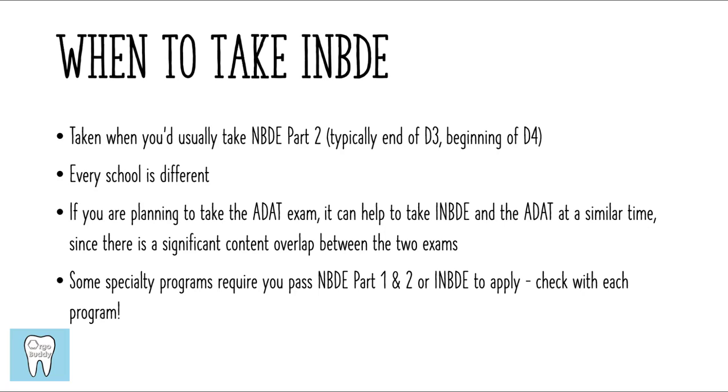So the first thing to figure out is when you're going to actually take the integrated board exam, and this is usually taken where students previously took NBDE Part 1 and Part 2. Now that's gone away and we have the integrated exam instead, and so you would typically take integrated at the same time that students previously took NBDE Part 2. And so this will typically be at the end of D3, beginning of D4. It really just depends on your school. So you'll want to check with the administration at your school to see when they take that exam.